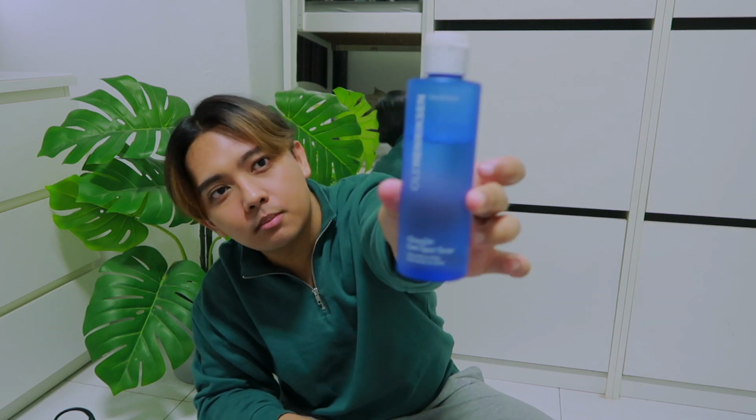I've used it maybe about a month plus, and I like it so far. It smells very citrusy. No, it smells very sweet. If you use this, just know that it will sting a bit. But so far, I love it. I'll give it a 4 out of 5 stars.